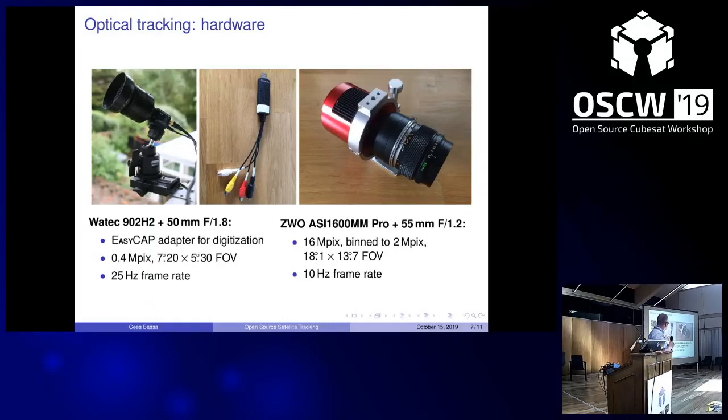More recently, I and also Pyagos have been trying digital CMOS cameras used for astrophotography, and they can also operate at quite high frame rates. In this case, I'm using a 10 hertz frame rate, but they have a much larger field of view. The chip is much larger. And in fact, it's so large that you don't even need all the pixels. You can actually bin it down to, instead of using the 16 megapixels that it offers, you can bin it down by a factor of 3 by 3 to 2 megapixels and get a field of view of 18 by 13 degrees, and because they're CMOS cameras, the quality is much better, which really helps for detecting faint satellites.